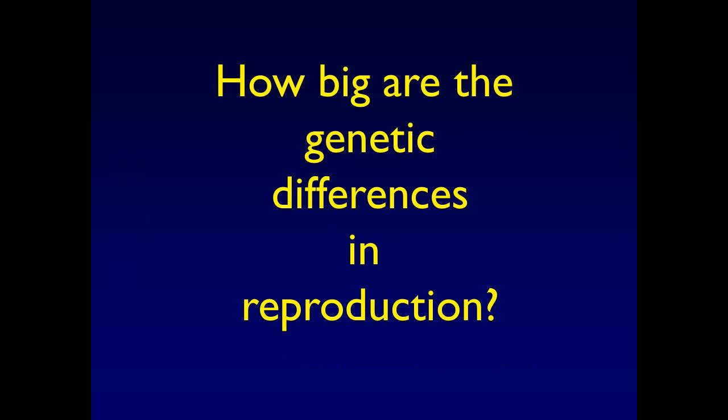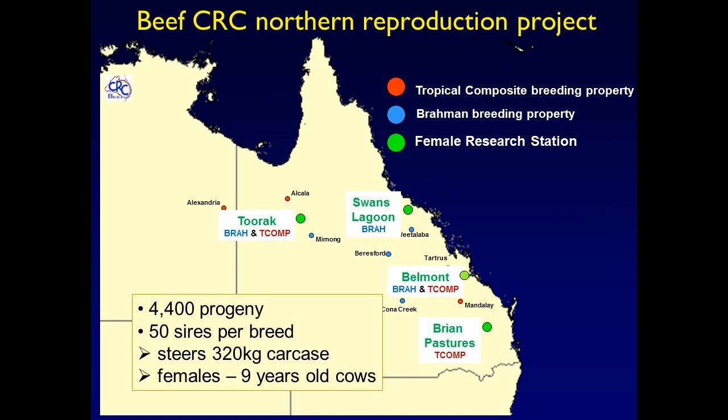Most importantly, how big are these differences for reproduction? Because that's one of the key profit drivers in Northern Australia and in tropical breeds. In our Beef CRC, we set up a project, just quickly, where we bred cattle on some large pastoral company properties across Northern Territory. We also bred Brahmans at our cooperating Beef CRC Northern Pastoral group of companies, several of them in the room today. And then we put those females, both Brahmans and tropical composites, at Toorak, Swans Lagoon, Belmont and Brian Pastures research stations. And we generated 4,500 progeny.